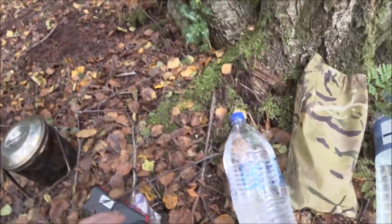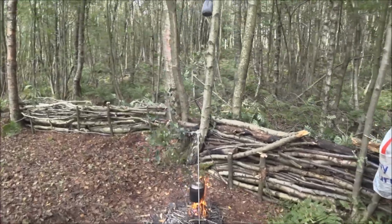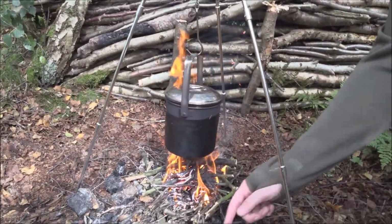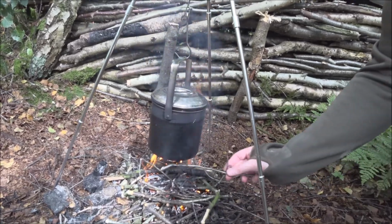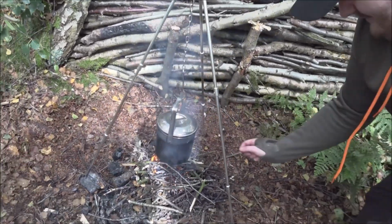So it's feeding time. Just going for some cheapo, nasty golden vegetable rice. He's just boiling the water in the billy can here. Sam's going to have some noodles, so we just got the water for both of us in there. You're not having any scran? Yeah, but I don't need water. I'll just have something dry. Shouldn't take long that though, should it? So a little one to keep us going.